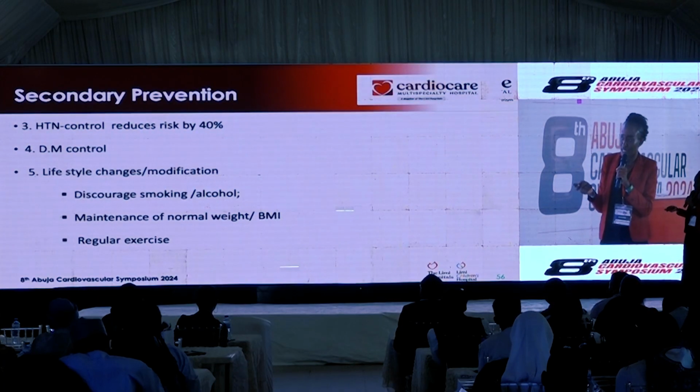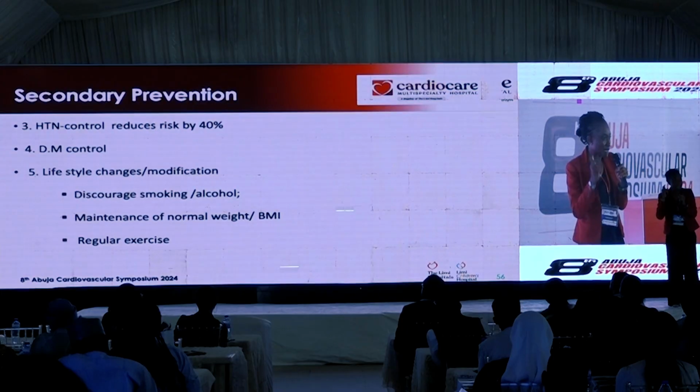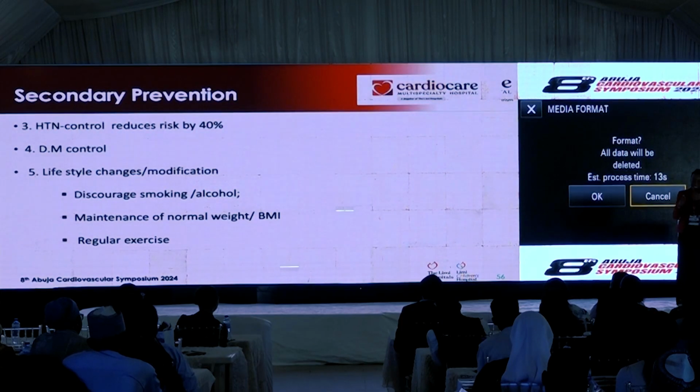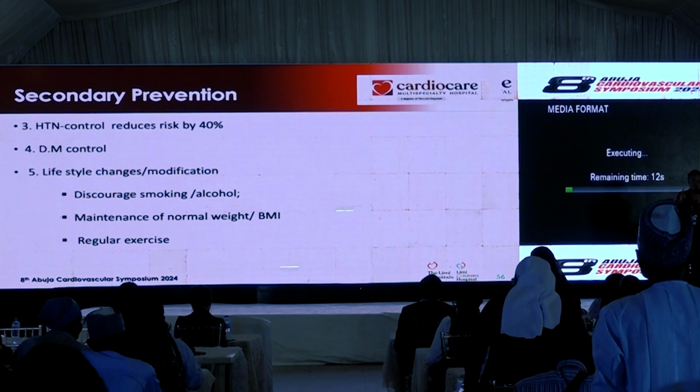They're still smoking, drinking excessive alcohol, and sometimes even after doing regular exercise, they sit for a long hour. So at this point, with the permission of the coordinator, please stand. Stand. You've been sitting for too long.